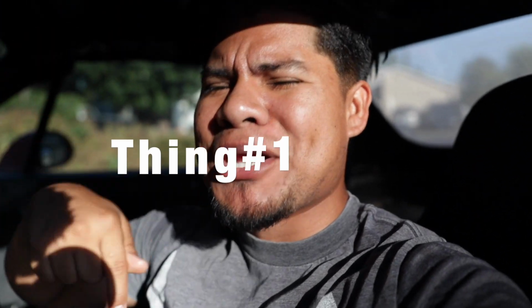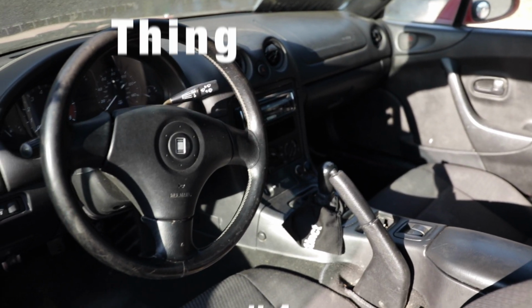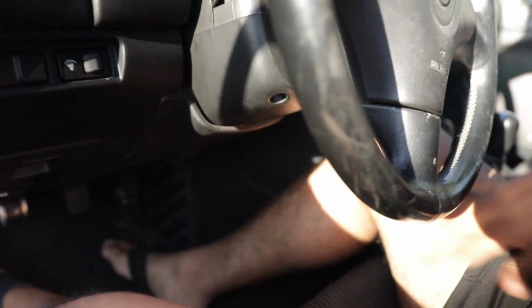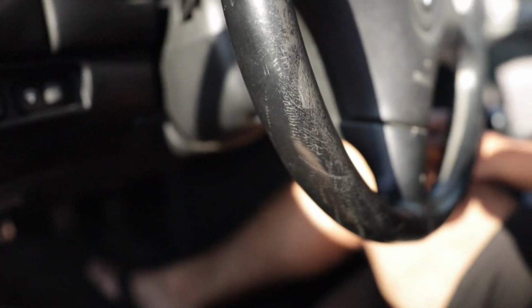The sun is hitting directly on my eyes, but the first thing that I hate about the Miata happens here inside the car, and that is the fact that once you start driving it and it gets warmed up and you're on the highway, in the streets, it gets insanely hot in here. And it's not because of the weather, it's literally everywhere I touch, it's hot. Especially this panel here on the side. So every time I'm driving, my leg is hitting against this panel right here, and it just starts heating up and burning really bad.